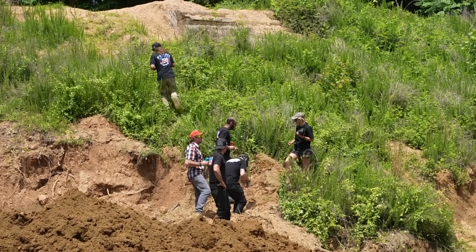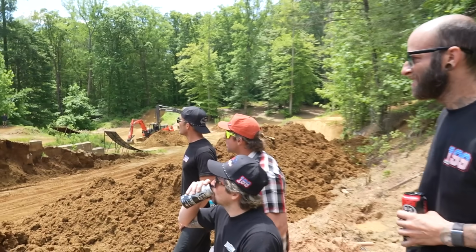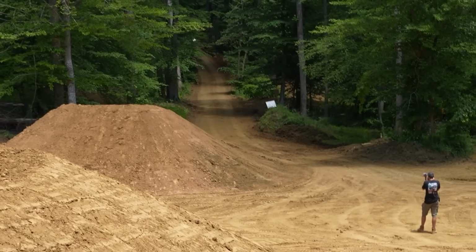A bunch of mountain goats. You were the one that told us it was too dangerous over there. Fixing to go down here. Watch out if debris is flying your way. Here he comes!